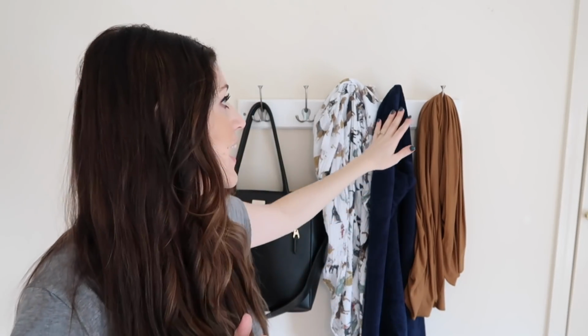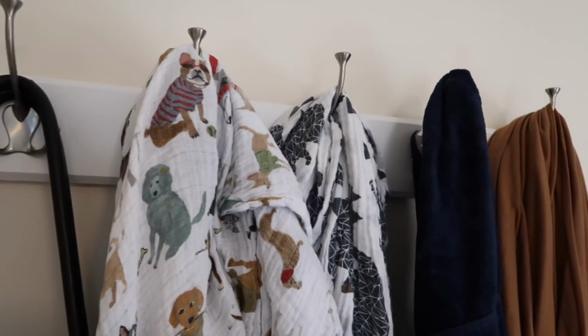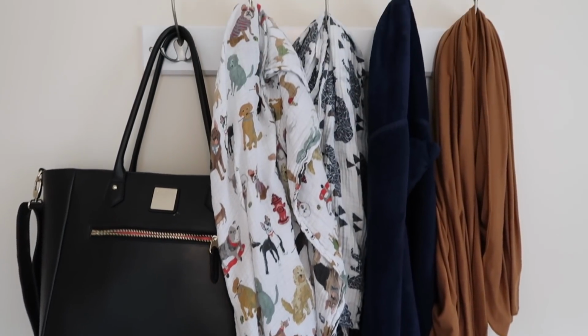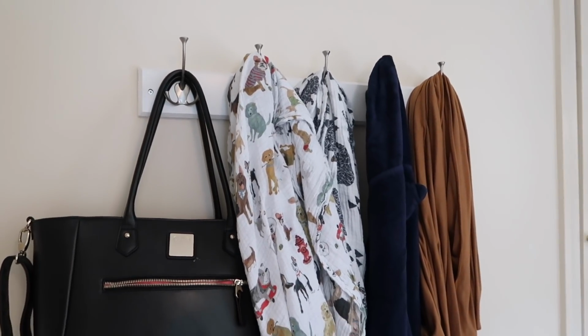Okay, this next hack sort of started as an accident for me, but it has been awesome to have, and that is to just get yourself a set of hooks. Whether you buy a whole bar of hooks or you just get some command hooks, these are a great way to hang a lot of your most used items that you don't have to store away every single time, like muslin swaddles, your diaper bag, the baby towel, what have you. And they're just easy access. I also find that nowadays there are such beautiful swaddles that we're all buying for our babies. It looks pretty to have your cutest swaddles hanging as well, so it's functional and adorable.